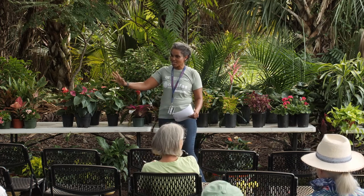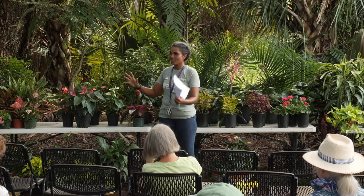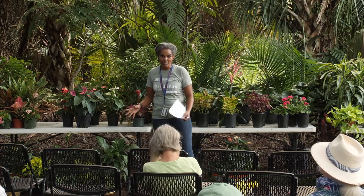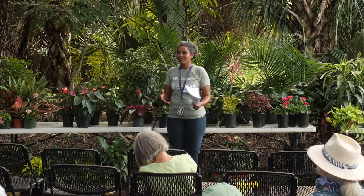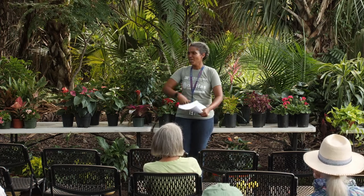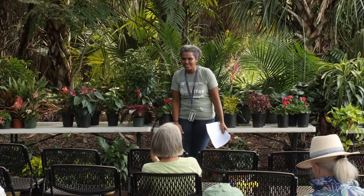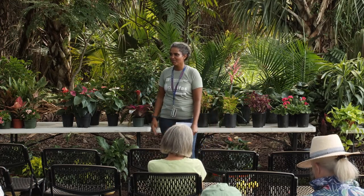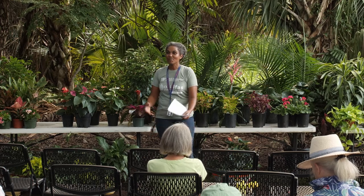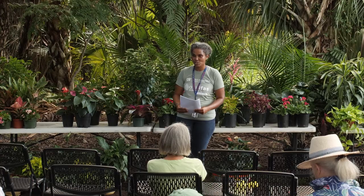So let's make our shade spaces more beautiful. Let's make sure that we're doing all of the things that we can in the easiest way possible, because at the end of the day, that's what we want, right? You all are not here for me to say to you, shade is impossible, especially with the heat and the humidity here in Florida. That's a lie. But that's the impression that you would get without adequate information, right? That's the impression that you would have.